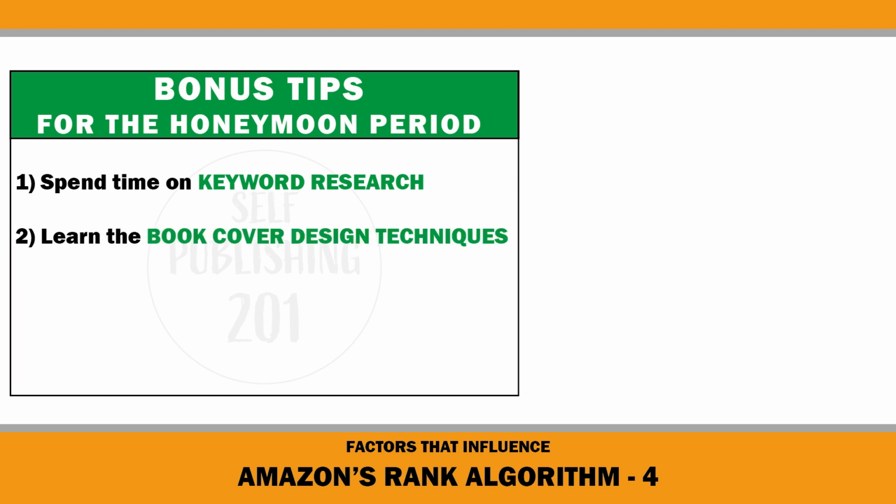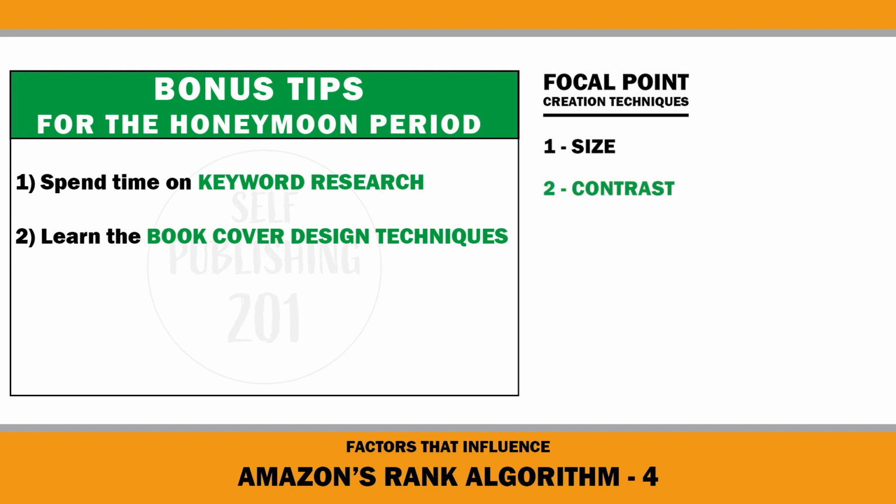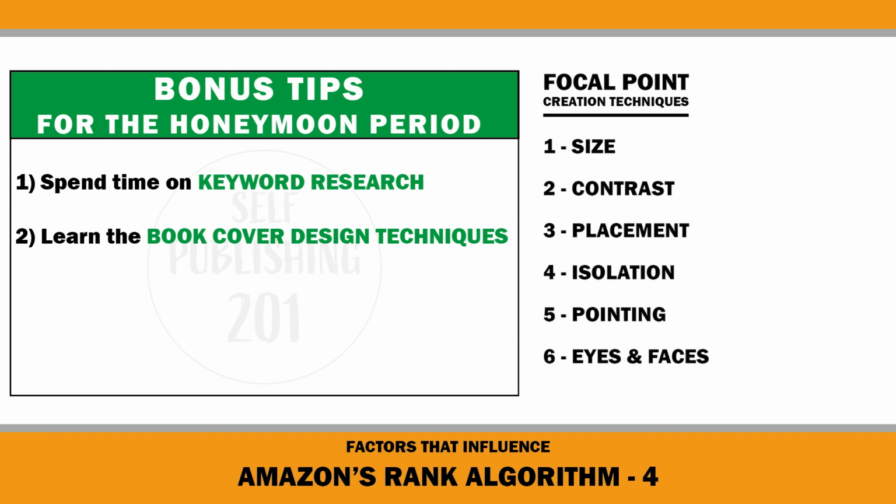Secondly, try to learn the book cover design techniques. For example, the focal point creation techniques like size, contrast, placement, isolation, pointing, and using faces and eyes. Or some other techniques like rule of thirds. These techniques will help your book grab the initial attention of the consumers and hopefully get some clicks. Since the new books don't have any customer reviews, their book covers should look professional to increase the conversion rate by evoking a sense of quality.